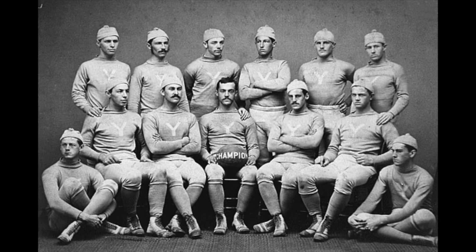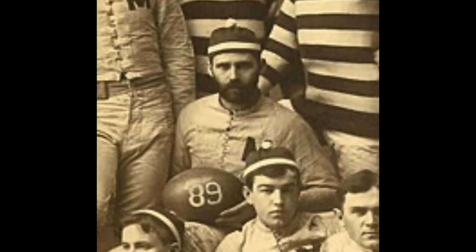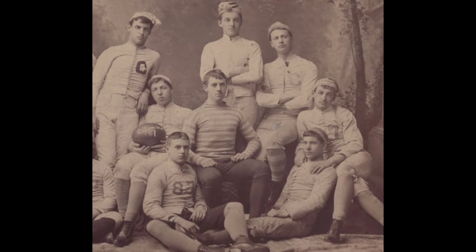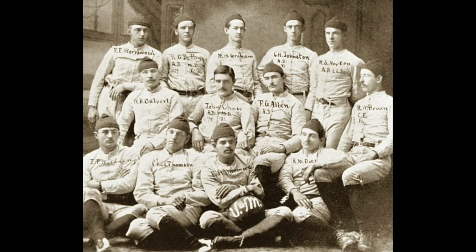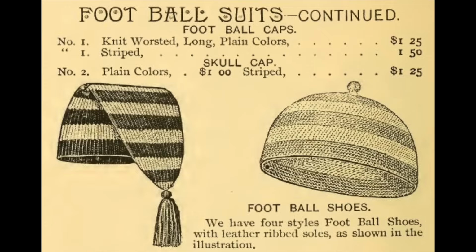In the 1870s through the 1880s, the only thing players would wear on their heads, if anything, would be wool skull caps. These would be very similar to modern winter hats you would wear outside. Players weren't really wearing this for any type of protection, but more to identify themselves as teammates. At that point, players were wearing pretty drab, canvas-colored uniforms. The only two things that would identify one team from another would be striped sleeves or these colored skull caps that would be in the color of the school or the team.